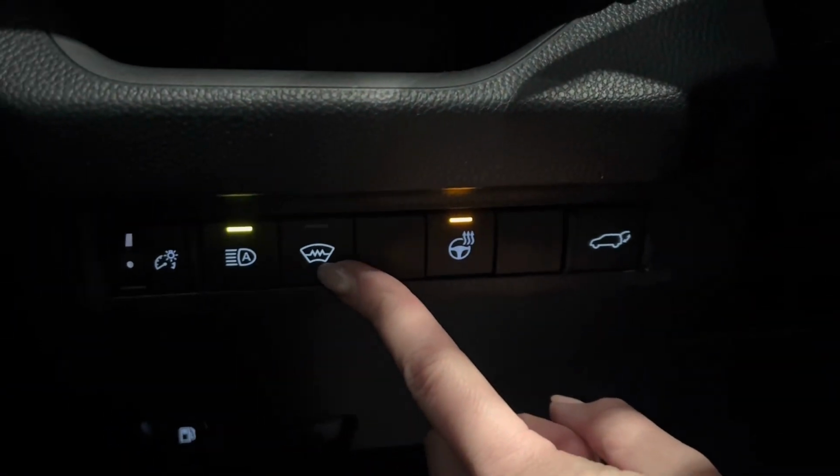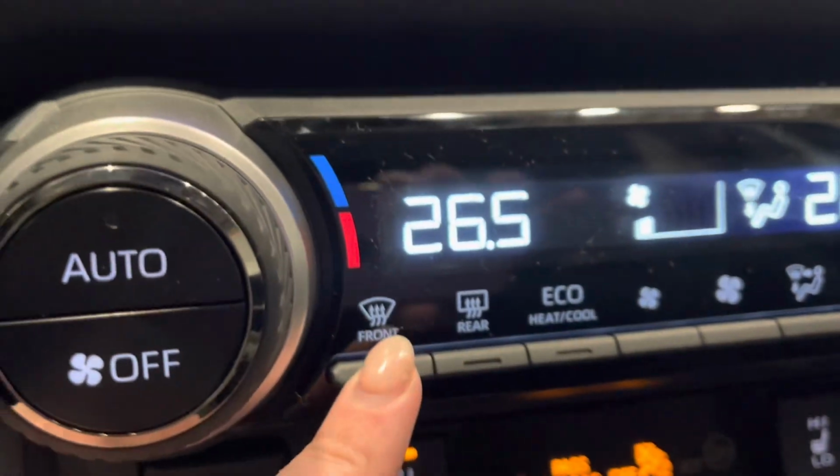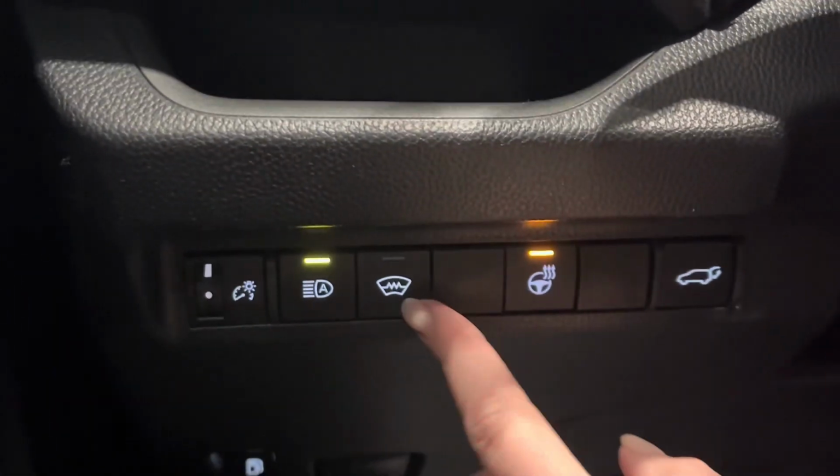This is a windshield de-icer. So as opposed to this guy putting hot air on the glass, this one is going to heat the physical glass along the bottom there. So it'll help thaw out ice a bit more quickly.